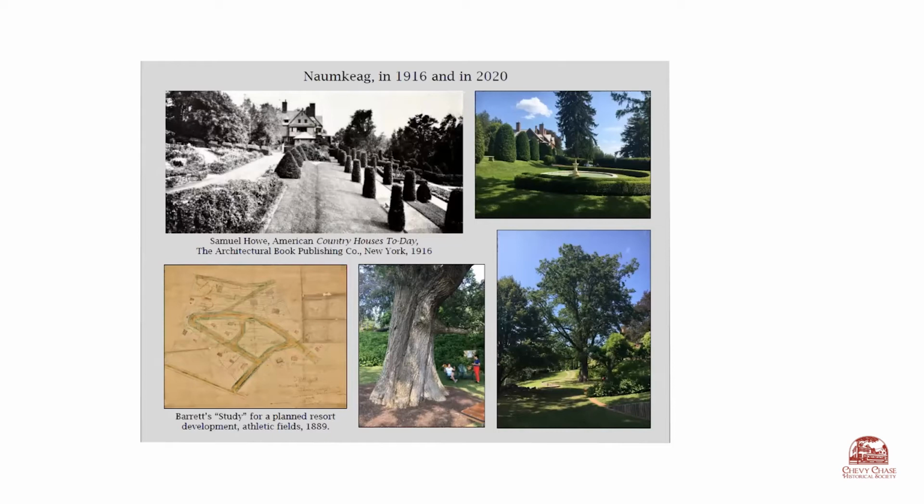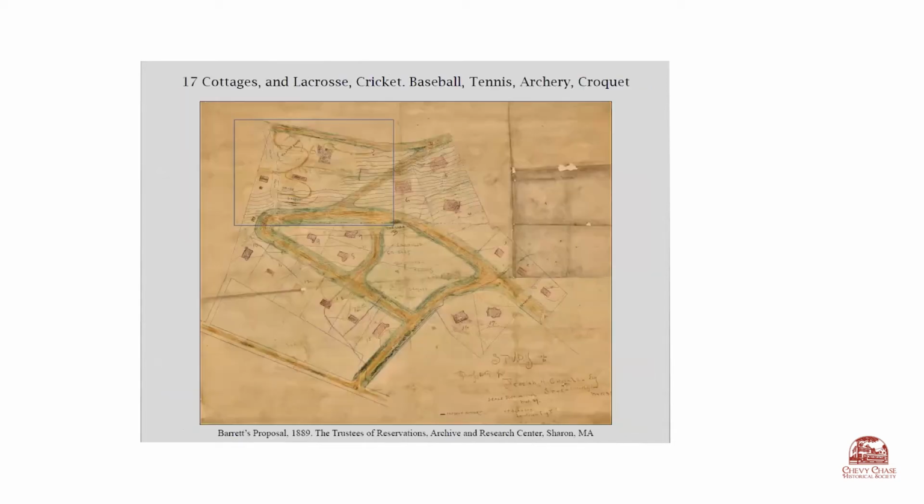Here's one other element of Barrett's connection with the Choates. They are related to this plan that Barrett wrote by hand, I believe, a sort of sketch for a proposed residential community. He shows 17 cottages plus a lot of room for lacrosse, cricket, baseball, tennis, archery, and croquet. Well, the plan was never realized, but it's an interesting example of Barrett's interest in athletics.